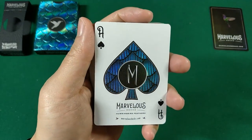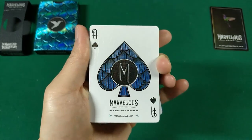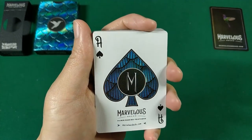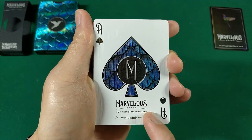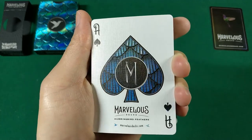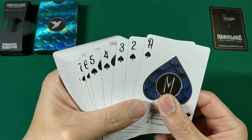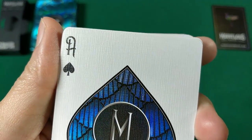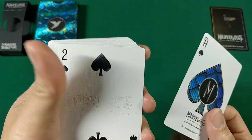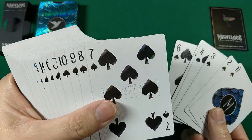Moving on to the front, here we have the first card, the Ace of Spades. Got a giant spade in the middle, and then in the background we have, again, that blue holographic foil in the hummingbird feather design. And then here in the center, we have the giant M with the circle, the Marvelous Decks logo, Marvelous Decks hummingbird feathers, marvelousdecks.com, and then the two hummingbird logos there, also done in holographic blue foil. And then we have the indexes here in the corner. They look pretty nice, no complaints there, nice and small, recognizable. And it looks like they actually have a little bit of foil there as well in the indexes. A little bit hard to see on the Ace of Spades, but you'll see it better on some of these other cards. The number cards, you'll definitely see that a little bit better as well.